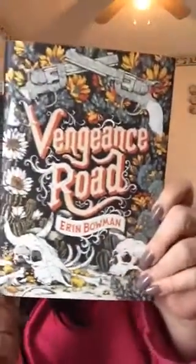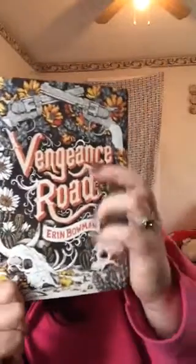But right now I'm reading Vengeance Road by Erin Bowman, and she actually wrote the Taken series, I think it's called. This book is just beautiful. Can you look at the cover? I'm dying over the cover. It's so pretty. I got this book because I was in the mood for a Western, which is really weird. I do have A Walk on Earth a Stranger, which is set in the same time period, I believe, but I haven't read it yet.